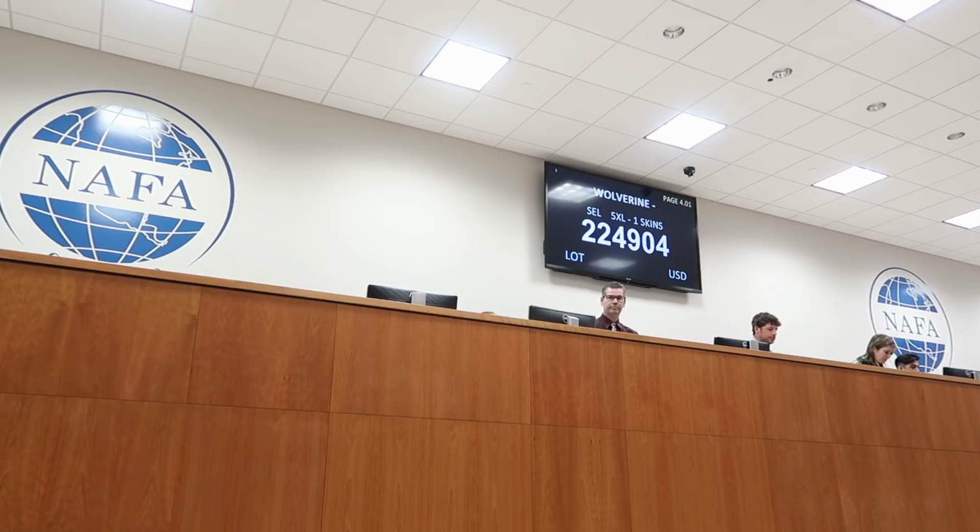Lot 4, let's start this one off at 380. 380 anywhere? 370. 370 in the center. 380 now. 390 in the center. Any bids on this? 390 in the center. All done at 390.